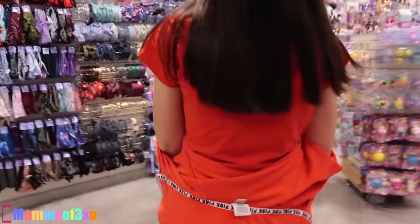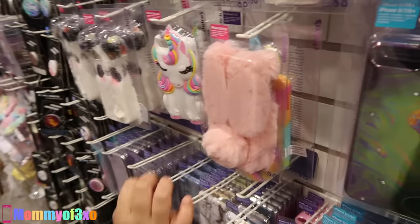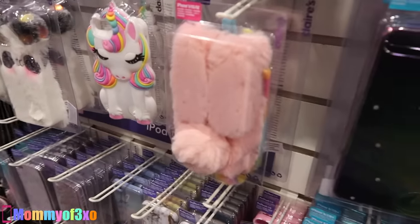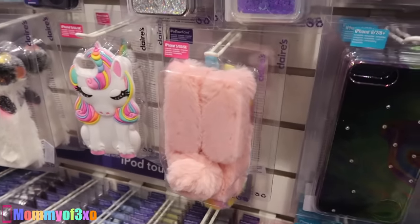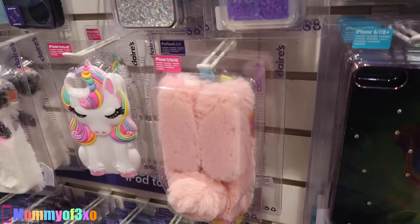And we're going to see what new cases they have. Hello. Oh, it's for the iPhone SE. Oh, is it? That one's cute. Alea already found one that she likes. You guys know, if you've been watching us for a long time, she loves bunnies. And look how cute. It's a little furry, fuzzy bunny phone case.